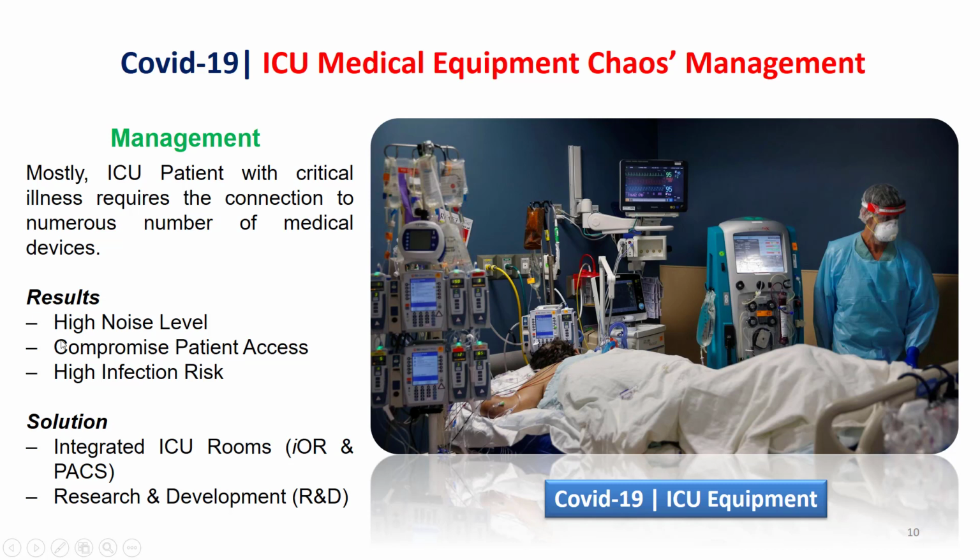The result of such chaos could be high noise level, confusing the medical team, especially the in-charge nurse, and thus compromising patient diagnosis and treatment. Moreover, the wires, tubes, hoses and connections could lead to unreachable zones inside the intensive care unit room itself, and consequently lead to high infection risk possibility.